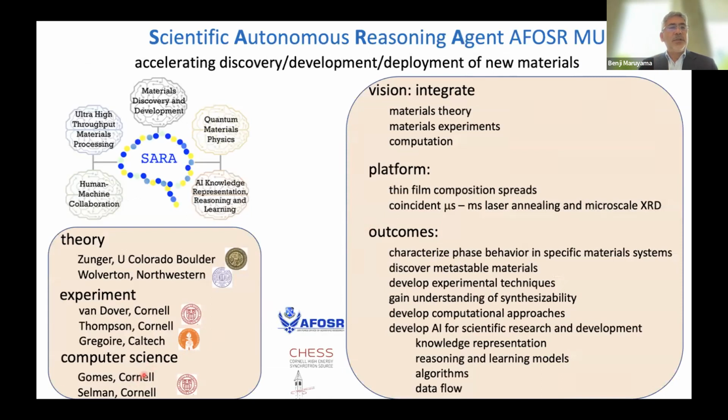Carla Gomes's work with Bart Selman, because they're really doing reasoning, and that is reasoning over, in this case, phase diagram space. So implementing, for example, Gibbs phase rules, to decide what to do next, when to stop, what actually makes sense. So theirs is the SARA, Scientific Autonomous Reasoning Agent.